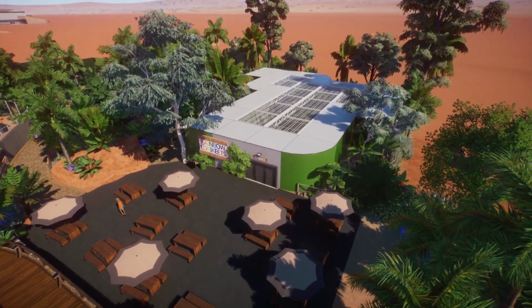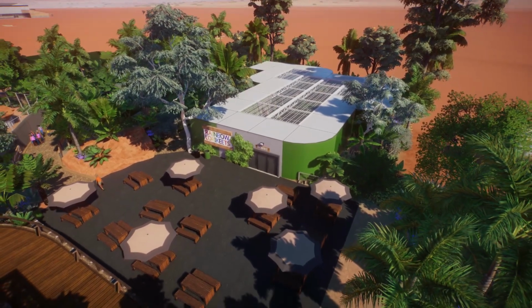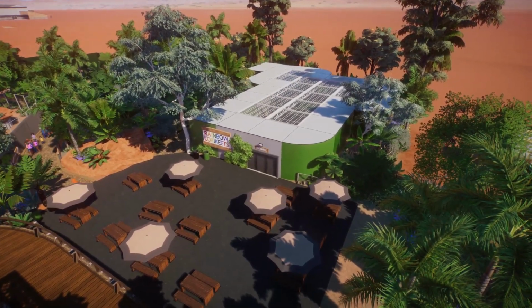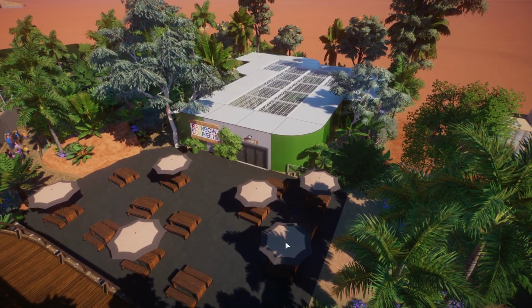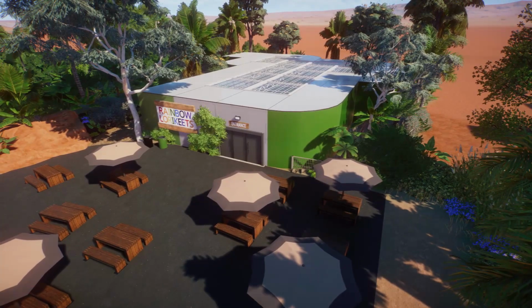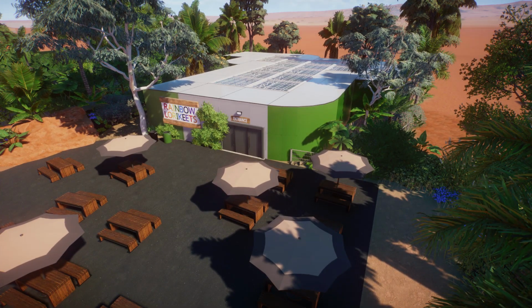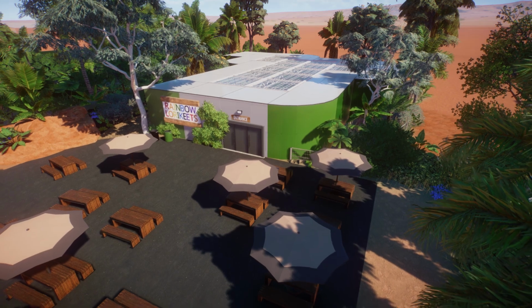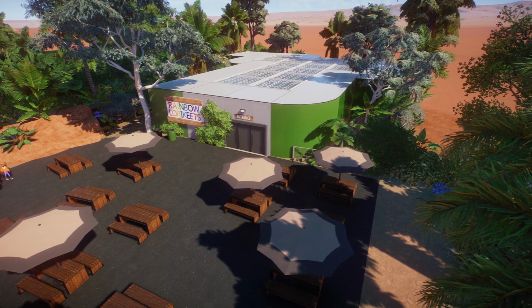So this is another implied enclosure, but one that I'm quite happy with, quite proud of. This is a walk-through enclosure for rainbow lorikeets, which I've seen in a fair few zoos. I'm sure some of you have seen as well, where you can go in and they'll fly down onto your hand and you'll have a little pot of nectar that you can buy and feed to them. So that is basically what I've tried to recreate here.